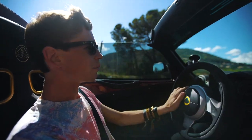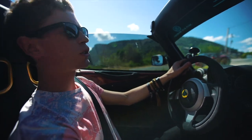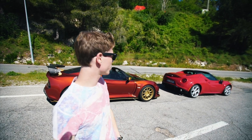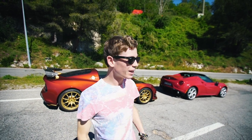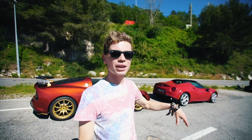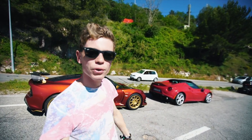So I'm gonna park it up now, and we're gonna end the video next to the two cars. Well, what a lovely way to spend the day comparing these two. It was absolutely fascinating. It was all improvised, me talking as we were driving, but it was incredible to compare two cars that are trying to achieve the same things but going about it in very different ways. The 4C is brilliant for the price point.